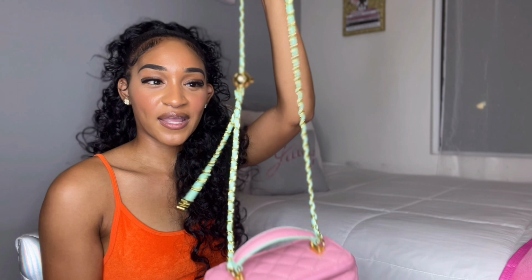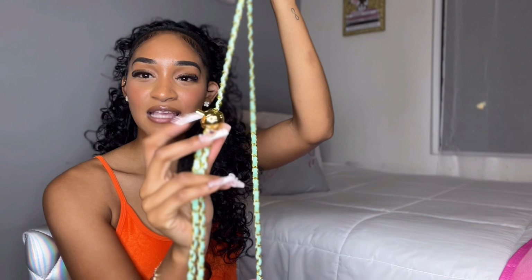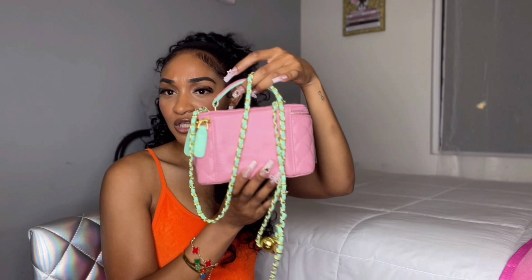Next, I have this cute little bag right here. It is pink with teal accents, okay? It also does have that option to adjust your straps. Anytime you see a little ball thing like this, that means you can adjust the straps to make it as long or short as you would like it. But I do like the fact that they did this green pink kind of combo with this bag. I think it's super cute, super fun, and I love it.